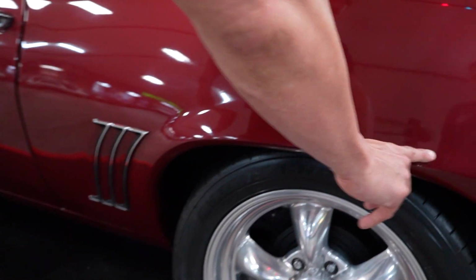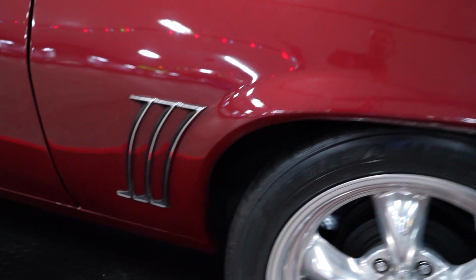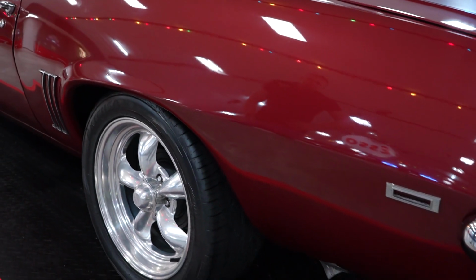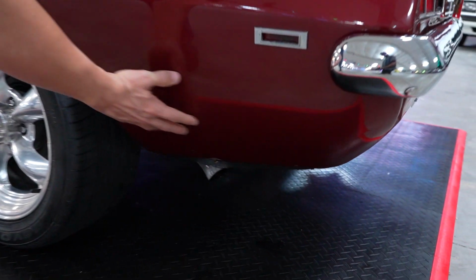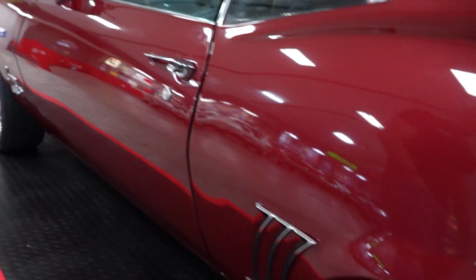You can see around the wheel opening here, no blisters or bubbles. We'll pan low on the quarter for you so you can see down low there. Show you that there's no blistering or bubbling, any kind of subpar workmanship from a body standpoint. Pretty nice body lines down the side of this car.